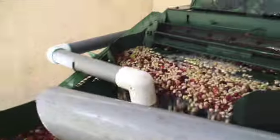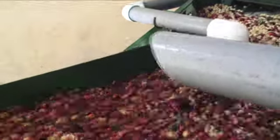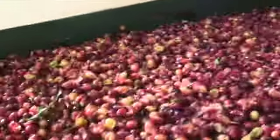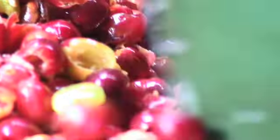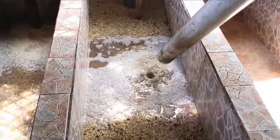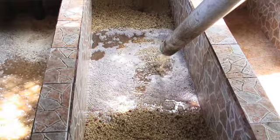When the berries are carried up to the depulping machine, the good bean falls through the grating. Any berries hanging onto the bean go down to a second stage of the depulping machine. Finally, any remaining fruit is discarded. The first and second beans are taken down to be washed and soaked to remove their gel casing. 36 hours later, they're drained and once again inspected for quality.